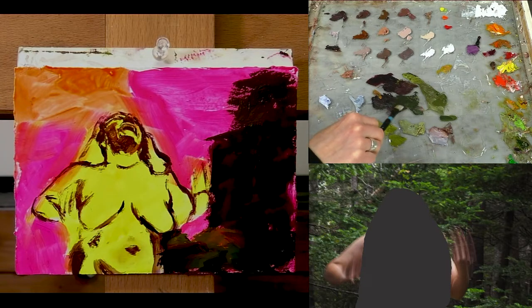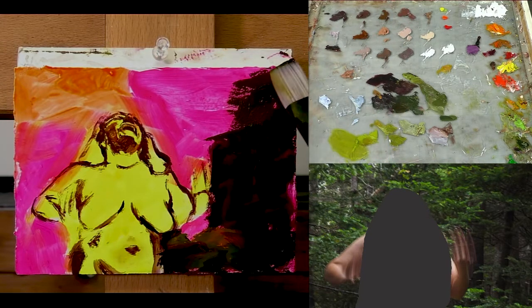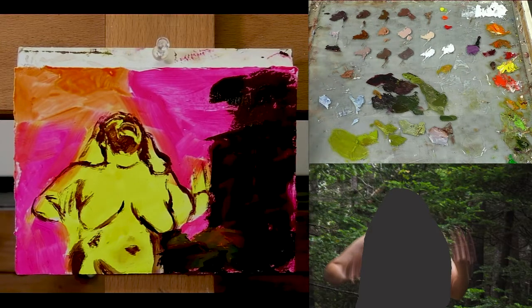And then because these fluorescents are just so compelling, I want to allow some of them to come through, these little patches of color. So the paint will be a little thicker in some areas and thinner in others in order to allow that to happen.